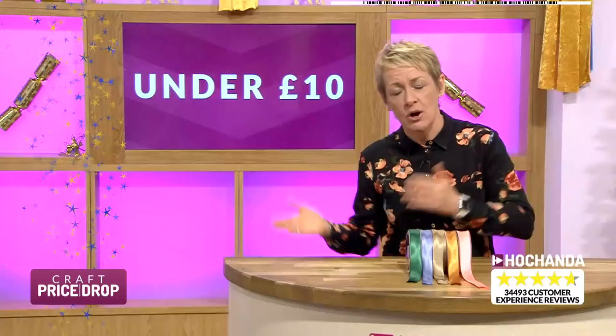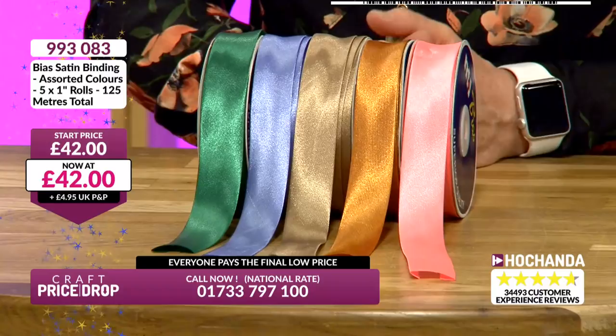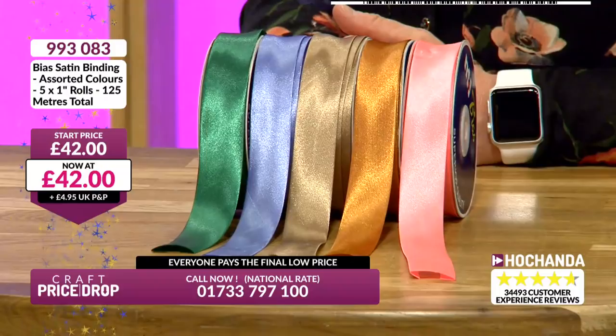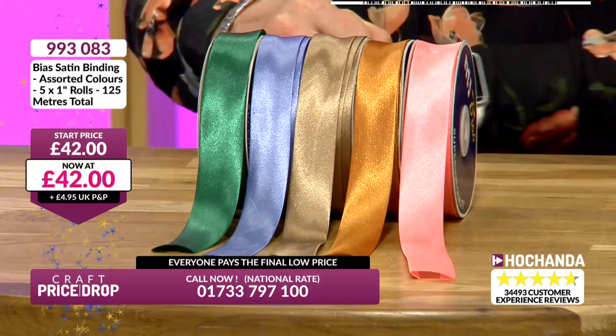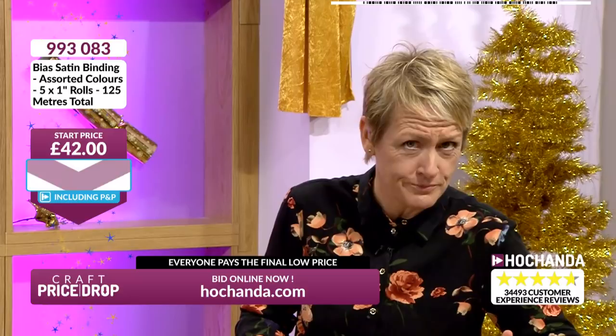Ribbon. Let's take a look at this. Satin ribbon. And this is not biased at all. This is your bias satin binding. Assorted colours. And you've got 125 metres in total. And it's going to go under £10. Wow. These are beautiful. Love the colours here. Right. £42. Under £10.